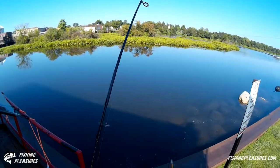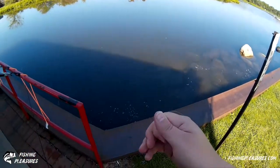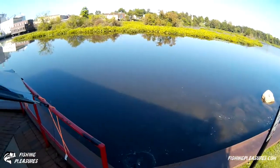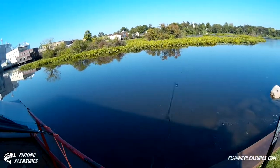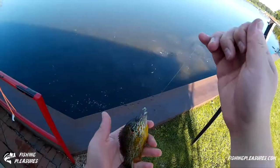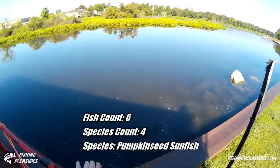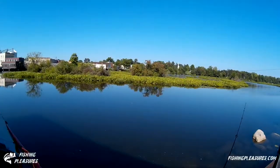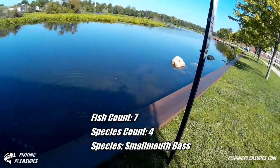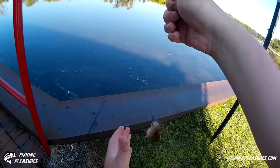There's a fish. That one looks like a pumpkin seed. Got another fish. That's another one of them little sunfish. Another nice sunfish. Right here. That smallmouth took it immediately. Just a little smallmouth, but I saw him swim right over to it. There he is.